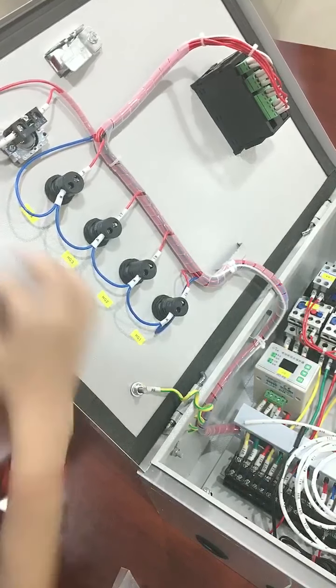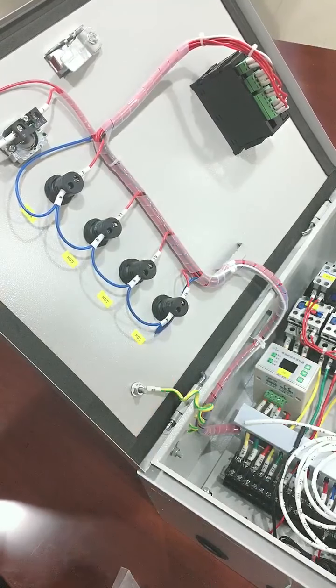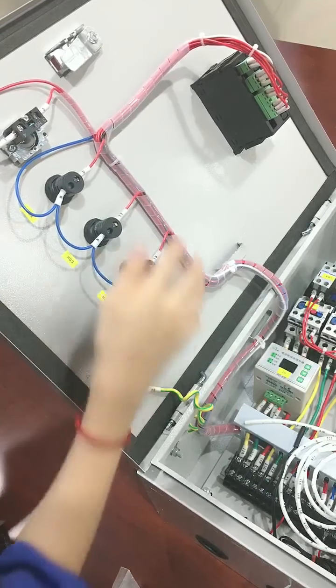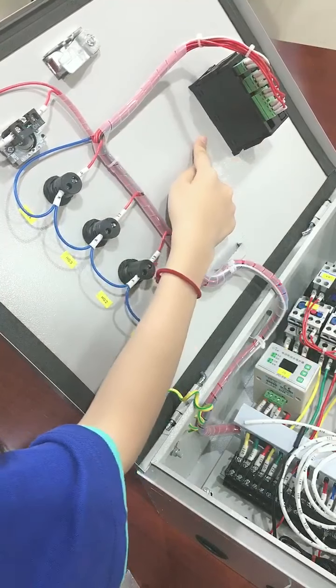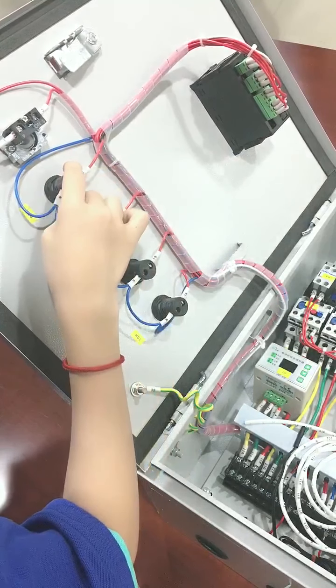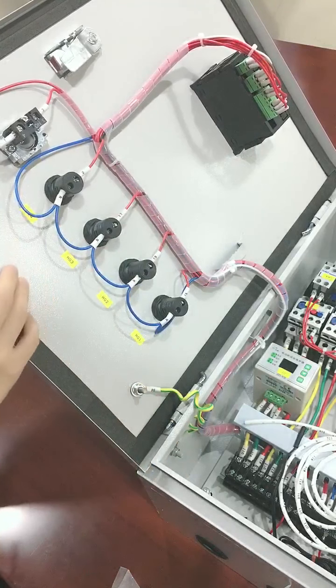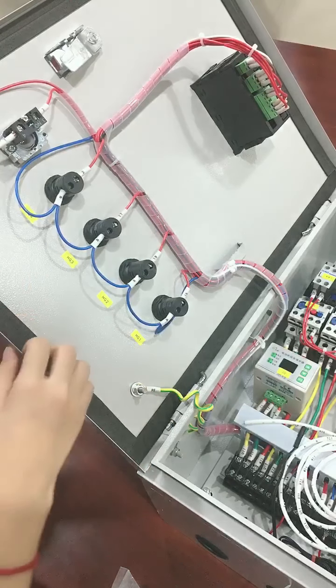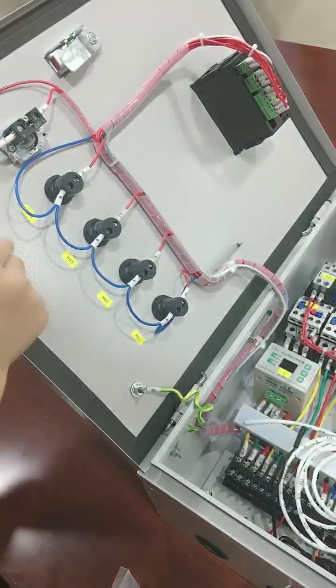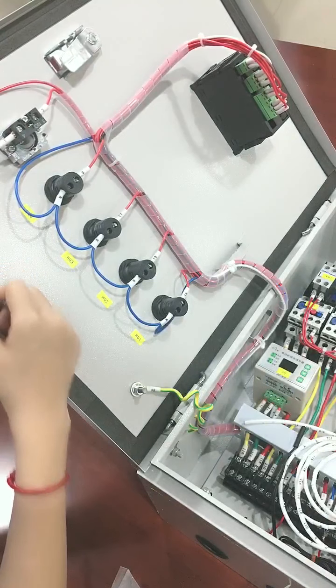Now we can see the back of the control box. This is the chrome controller. You can turn it on or turn it off. And this is part of the indicator light. The wires are connected from the electric components inside the control box.